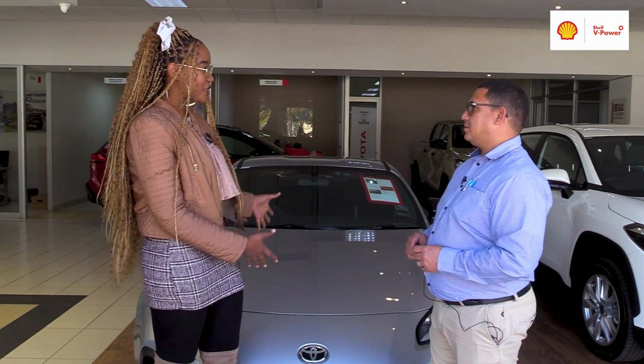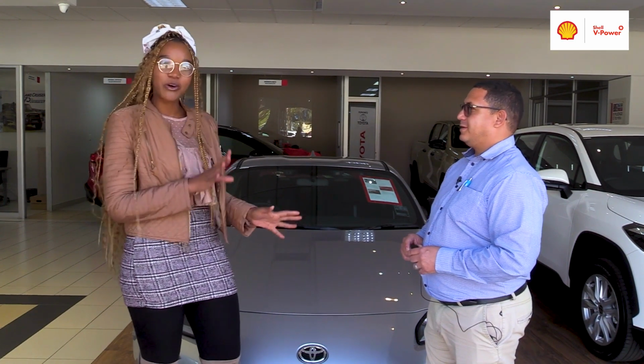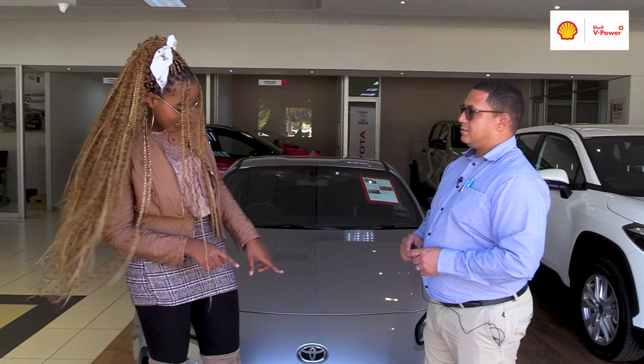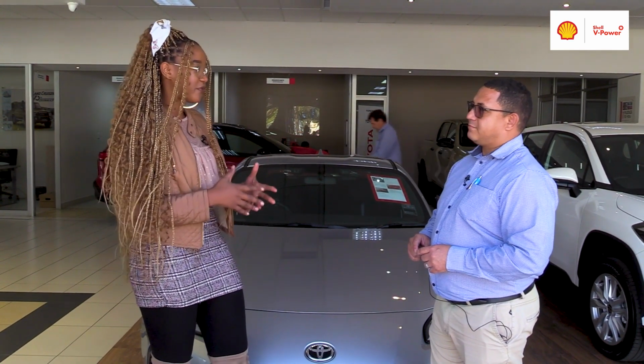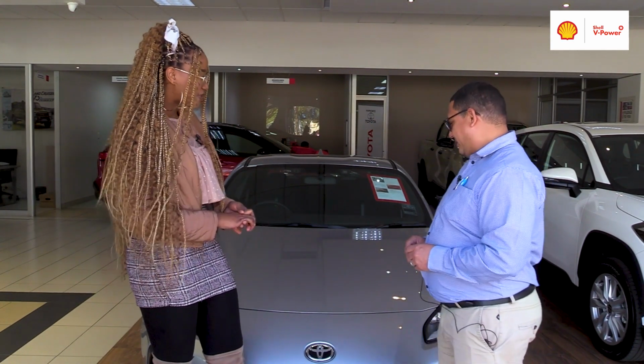All right. So of course, this is the Toyota version of the Subaru BRZ, if I am correct. Yes, yes. And also, you may see that it says GR86. GR86, exactly. So GR basically stands for Gazoo Racing, which is Toyota's racing division, and Toyota is trying to brand all of its performance cars GR. Yes, right. That's what we do. That's what you do. All right.